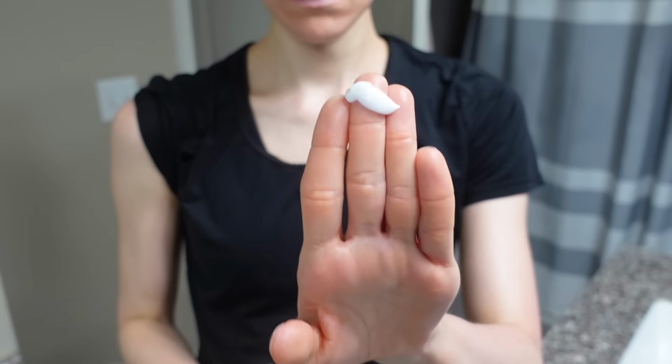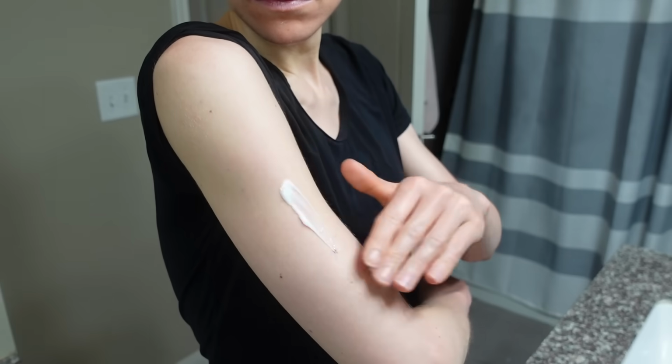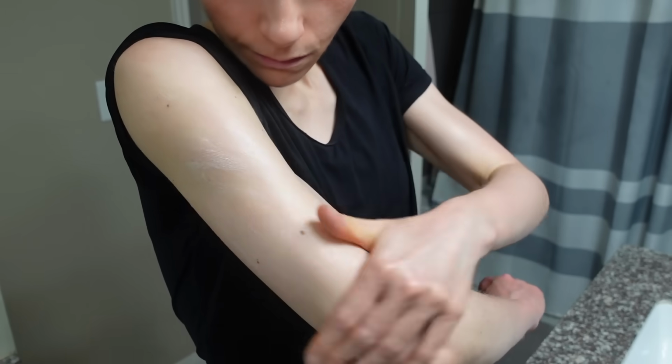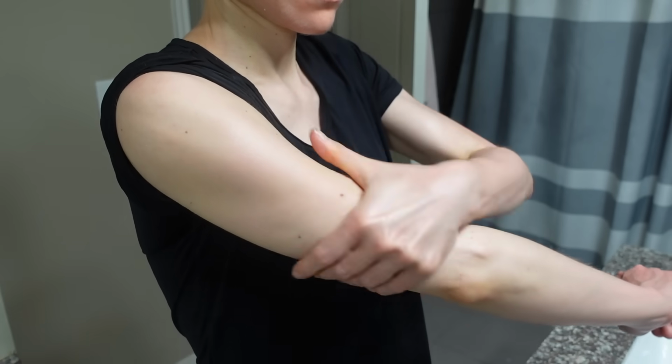But for those of you who deal with eczema, if you are having an eczema flare, you may find Amlactin to be very uncomfortable. If a product burns or stings, you're unlikely to stay consistent with it. And when it comes to keratosis pilaris, consistency with the product is key in order for it to work and to continue to help control the keratosis pilaris.